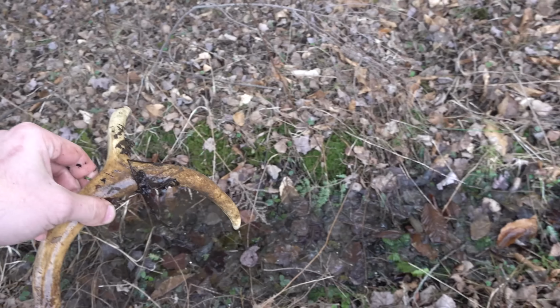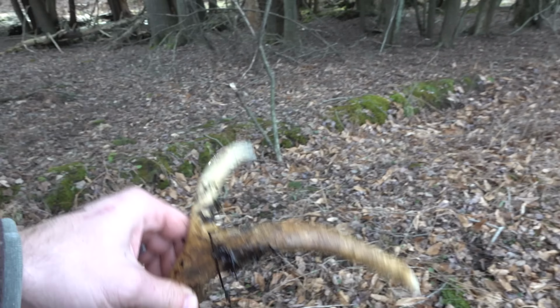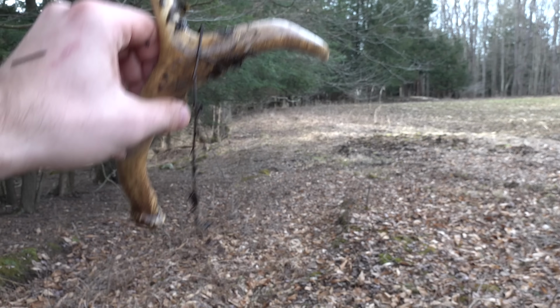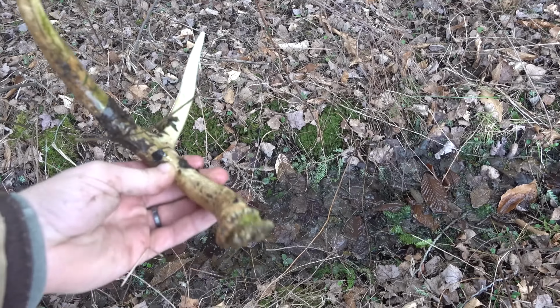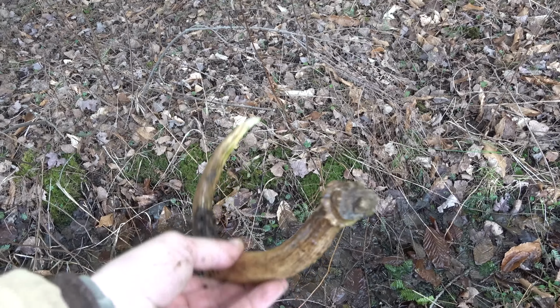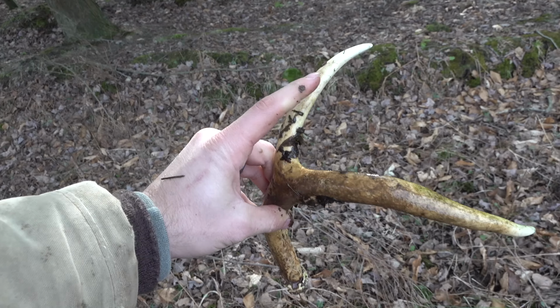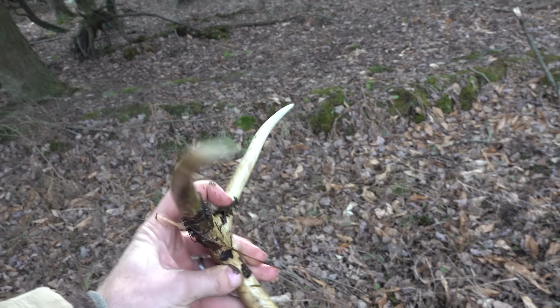Well, it's probably covered up, because that pile was there last year, and I remember looking really hard in that pile because there was a lot of deer tracks in there, and here this was laying right here the whole time. So I missed it last year, but that point was sticking right out of the water, and I seen that from a mile away.